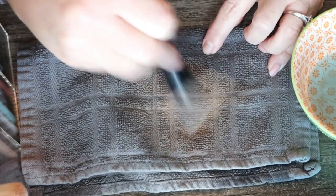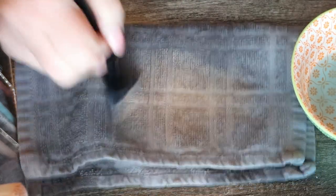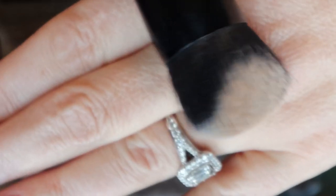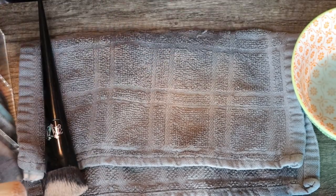That is insane. Let me show you the rag up close. I can't believe it just took out all of the built up foundation in my foundation brush. So there's the rag. You can see all of the foundation on there. Wow, look at that. Look how clean that is. Wow, like I said, so far, thoroughly impressed.